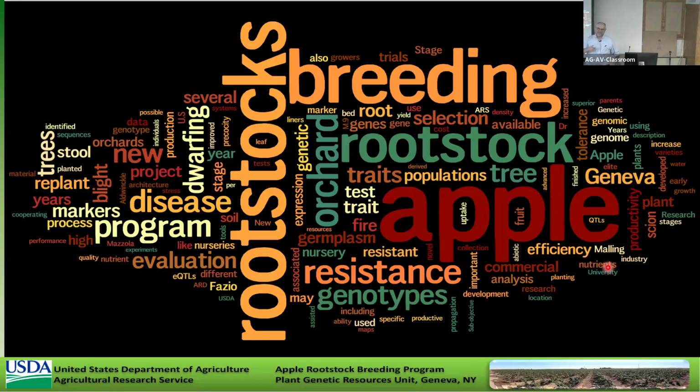Chris Watkins: You mentioned your resistance to fire blight. Is it possible to grow commercially without using strep, or are they still having to use it? They're still having to use strep. It depends on the scion variety. Some scion varieties are a little bit more resistant, but what the rootstock does is keep the tree alive during a heavy fire blight infection.